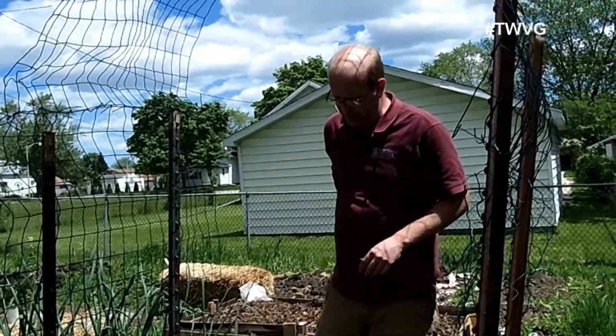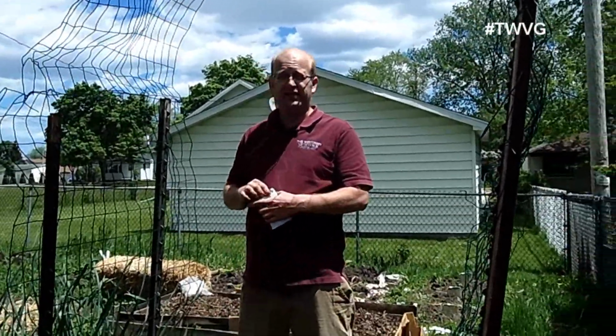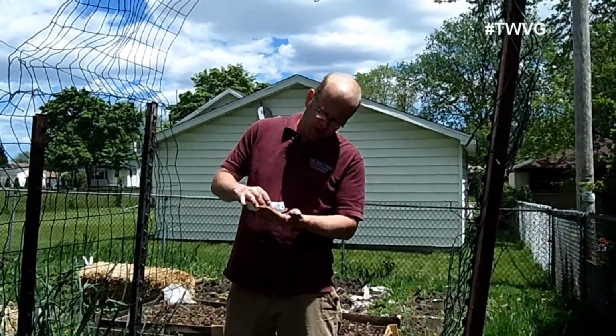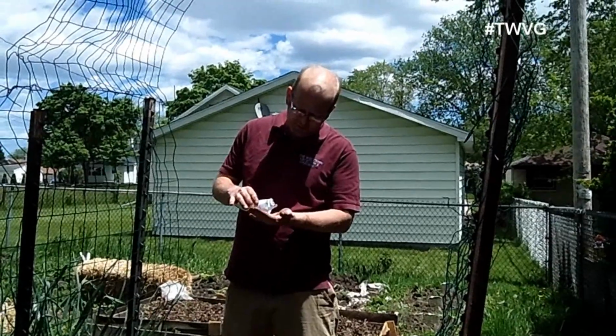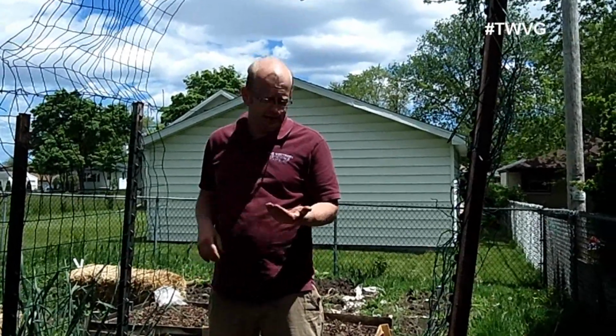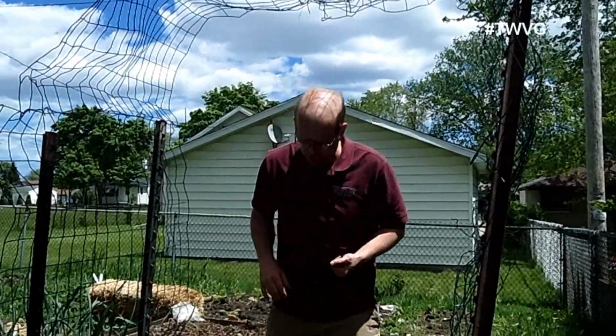Okay, so let's talk about planting. Now, we're going to grow a lemon cucumber. Now, this has no lemon flavor whatsoever, but it is a round, baseball-sized cucumber that is yellow. It looks like a lemon. Now, you don't see these in the stores very often because their shelf life is very, very short.